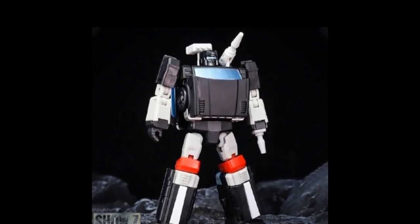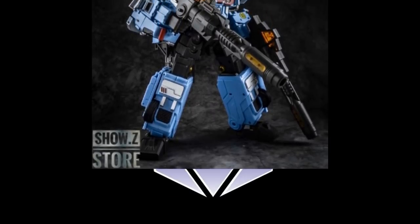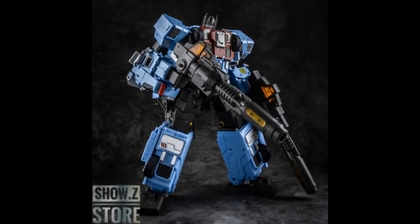We also have incoming the Magic Square Trailbreaker reissue coming in stock right now. It is $49.99 and looks pretty good. I've got the figure. Pretty solid figure overall. Unlike their Perceptor though, Perceptor looks like it's got a new paint job. This does not look like it's got that type of paint job. And of course, those of you who are trying to finish off your Generation Toy Guardian, the Foo Fighter is coming in stock at Show Z, $155 to finish that set finally after 4 years?